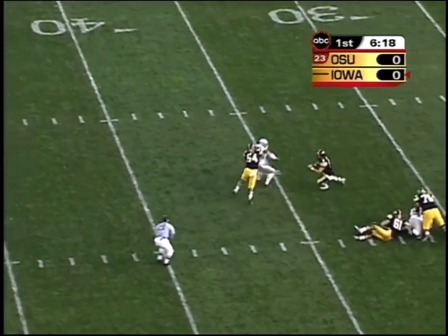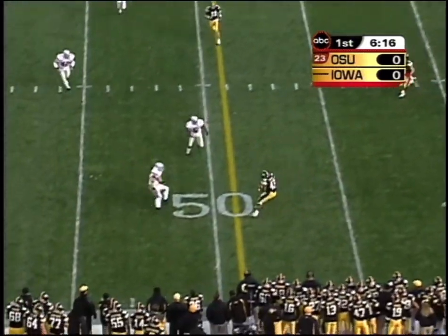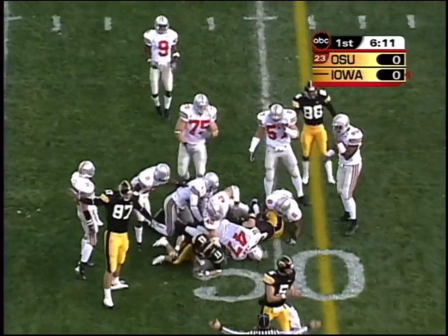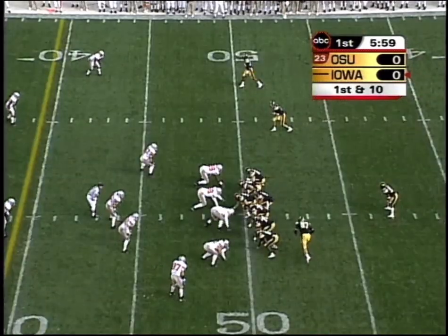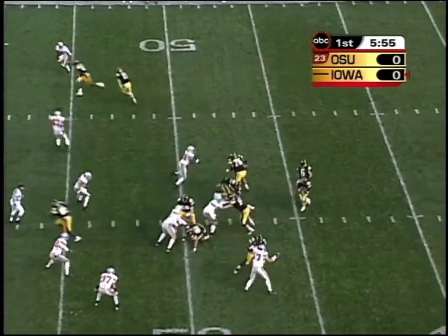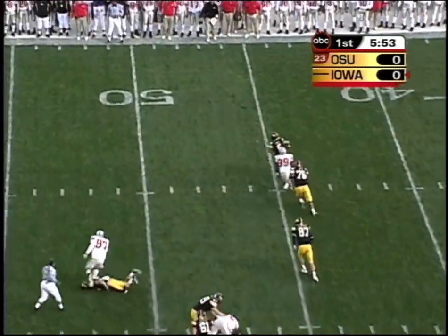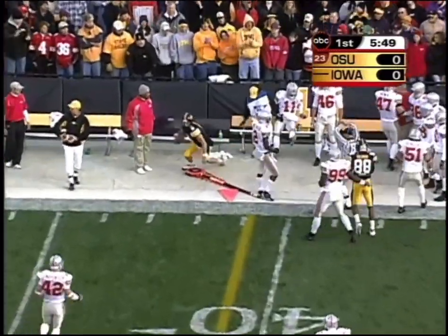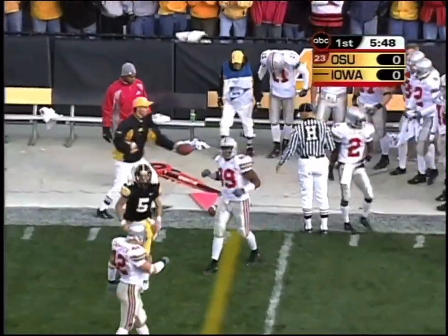Back, dancing around in the pocket. Now has an open man. Great presence in the pocket to still keep his eyes downfield and get a first down throw. Back in Ohio State territory, about a half yard into Buckeye land. Tate on the roll, gets around containment. Now he'll run it himself. And out of bounds in front of the Ohio State bench, a pickup of about 8.